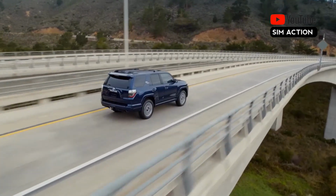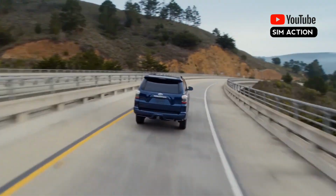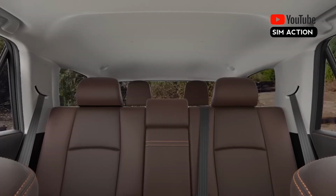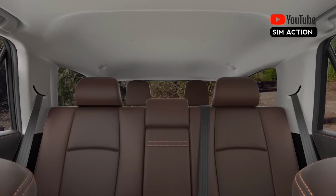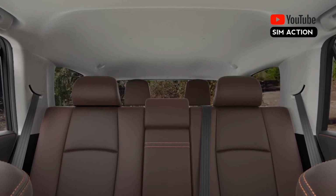The Toyota 4Runner is designed to fuel active lifestyles, handle tough terrains, and serve as a dependable and versatile SUV for a wide range of driving adventures. Whether you're hitting the road or venturing off the beaten path, the 4Runner is up for the challenge.